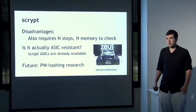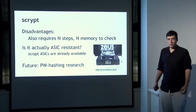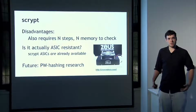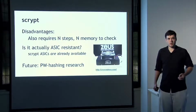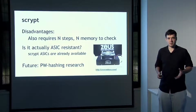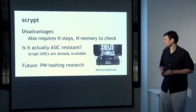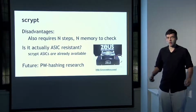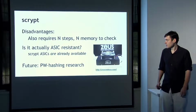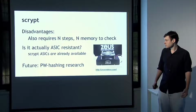Now, to talk a little bit about Scrypt used in practice, there are a couple of disadvantages. One is that even though it has this advantage of being memory hard to compute, the Scrypt-based mining puzzle also requires n amount of memory and n cycles in order to check a proof-of-work puzzle solution. This puts a constraint on how large you can set n, in other words, how memory hard you can make it. Now, a good question is: is this memory hard puzzle actually ASIC resistant?